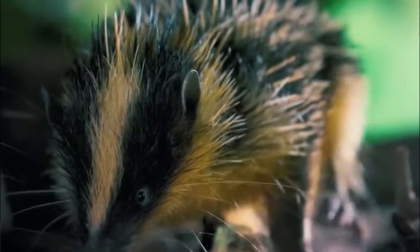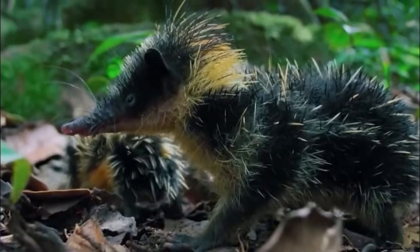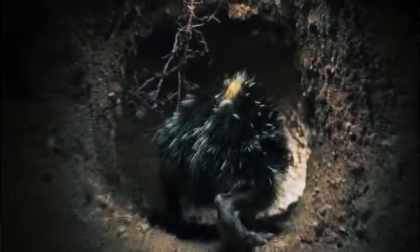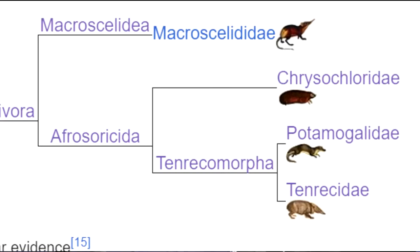A couple other interesting facts about tenrecs is that the lowland streaked tenrecs can also communicate by rubbing specialized quills together to make a squeaking sound that is so high-pitched that it's beyond the range of human hearing, an absolutely unique means of communication. It's also possible, though not yet confirmed, that they might use echolocation. There's a strange collection of traits from other mammals that are copied in the tenrec.